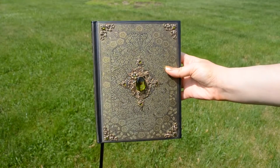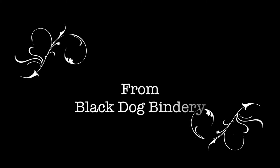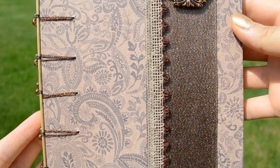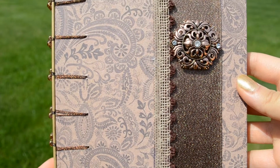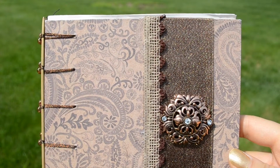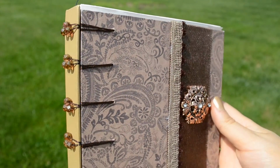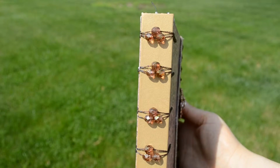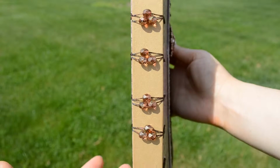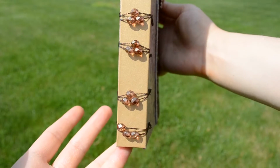It's absolutely gorgeous. This next notebook is from Black Dog Bindery, and it was made special for me, which was so awesome. I had to buy it. I mean, it's just so beautiful. As you can see, it has this great piece on the front that looks like jewelry, and on the side, I love these beads. The whole thing has a wonderful feel, and there's a lot more inside that you're about to see.